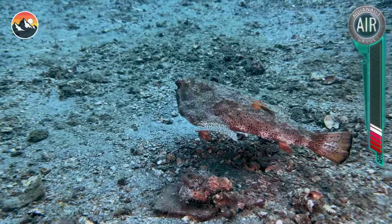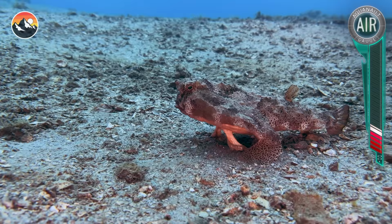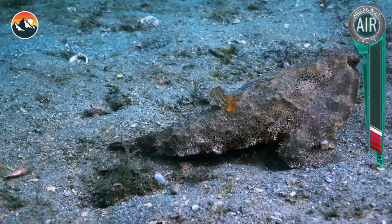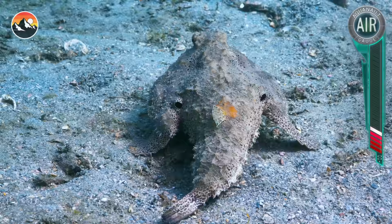Okay. Now for something really weird. I'm going to attempt to show off its gills, which are actually located behind its armpits. This might be a little tricky. There they are. The batfish gills are oddly located behind their fins, which helps them remain still and camouflage.